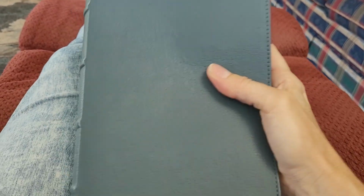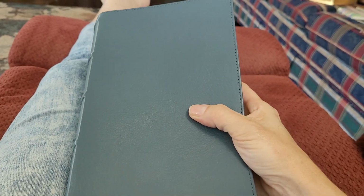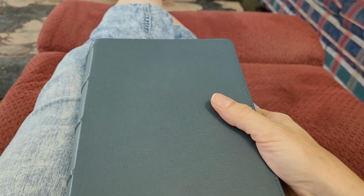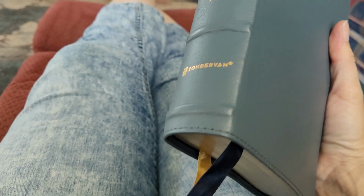And this is in a kind of a blue-gray color. And that's another thing, is I really like this color. And I like this grain. If you can see it, that's a beautiful grain of this buffalo leather, which is fabulous. Now, also, this is a Heritage Premium Bible in the NIV put out by Zondervan.